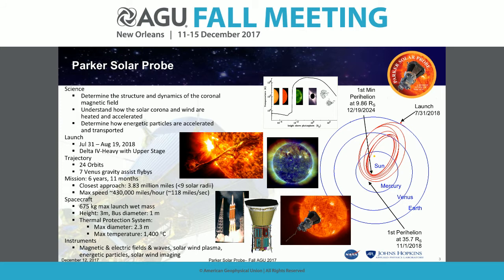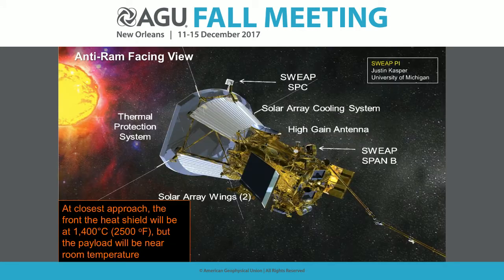I'm going to go through the instruments one at a time, but I'm pleased to say all instruments are integrated onto the spacecraft. I will start looking at the anti-ram facing side of the spacecraft. The bravest little instrument on the spacecraft, SPC, our solar probe cup, is now integrated. It was a little bit late coming in, but we are delighted to see it sitting on the spacecraft. And that is one that does not bask in the shade of the heat shield, but sticks out around the side and is in the full solar environment.